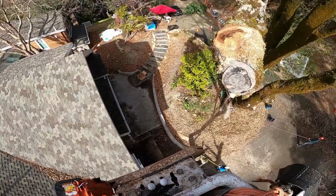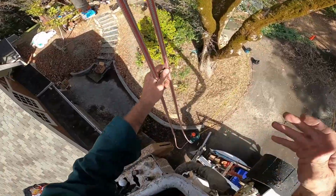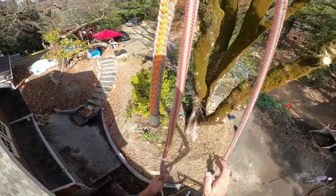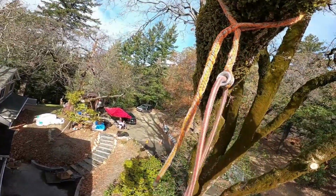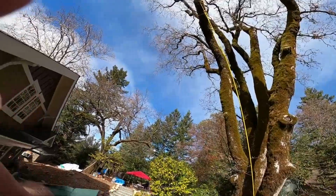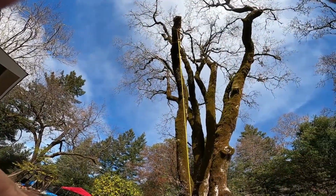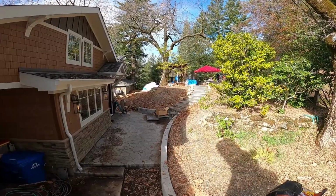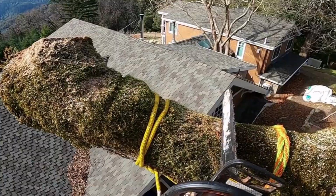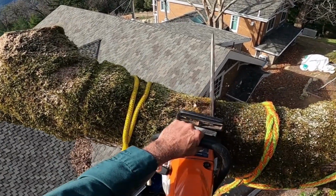So I used both of the rings to lower stuff down. I did switch out to the bigger bull rope. I like the smaller rope for cuts up to a few hundred pounds, but once we start getting into 300, 400, 500 and up, I like to switch over to the bigger, heavier bull rope. There you can see I've got the larger ring, and then I've got this tied also with the clove hitch.